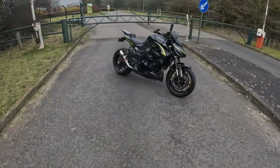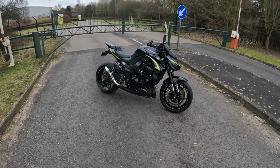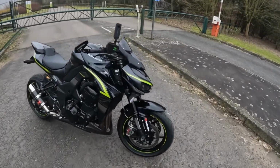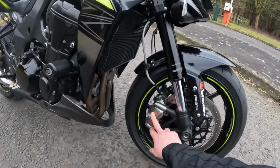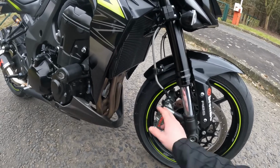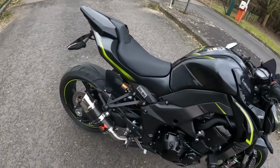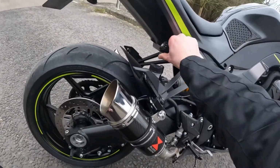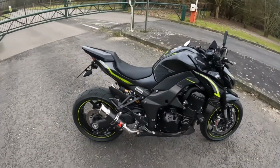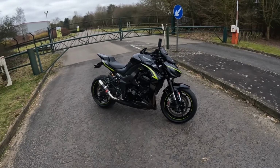So the difference between the R and the standard Z, I believe the R comes with these Brembo front brake calipers. Really good brakes, really impressed with them. You get the braided lines, I believe, at the back of it as well. Obviously you get the Öhlins manually adjustable suspension. I've never touched that. And for the eagle-eyed viewers out there, or if you know anything about these bikes, they actually come with Akrapovič exhaust.